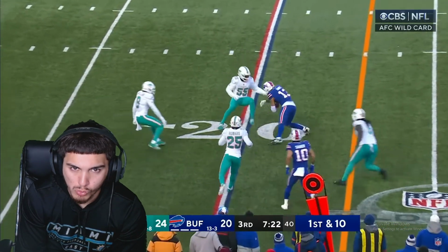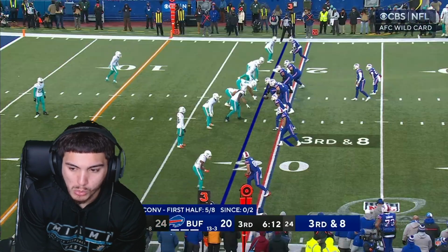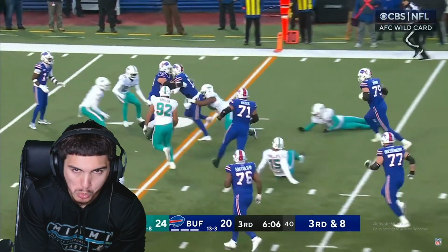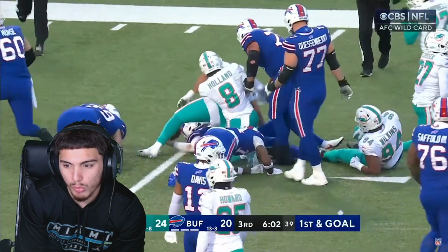Across the body pass, it's Davis. And he's thrown back down at the 20 by Baker. Questenberry comes in at left tackle. He's lined up against Ingram on third and eight. Best in the league on third and medium. And look at him move all the way down to the five-yard line.